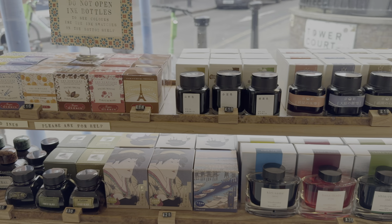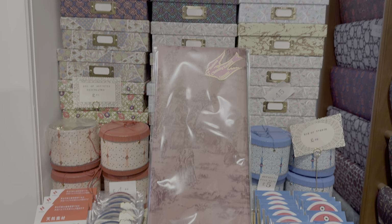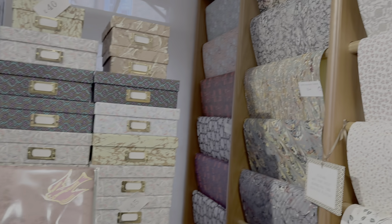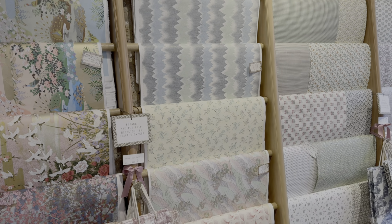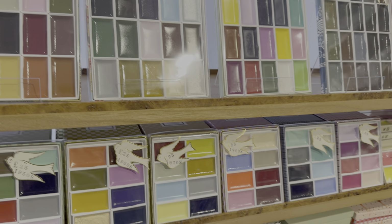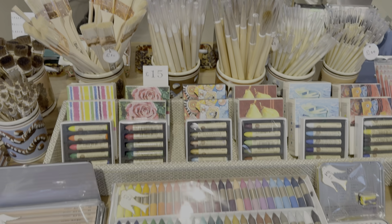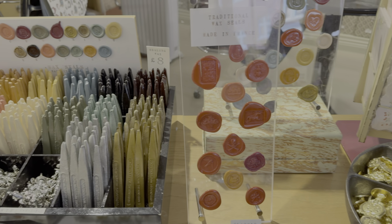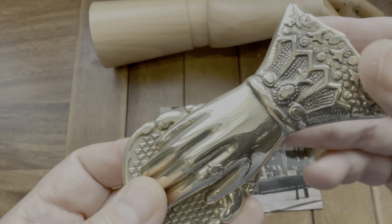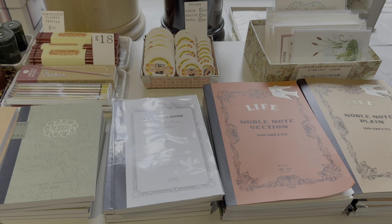They had a nice selection of fountain pen ink from all over the world, and a small selection of glass pens. They also had a sizable collection of different kinds of specialty papers and things made from specialty papers. And for the artists, they had watercolors, pigments, tools, and pastels. And they had specialty stationery items like wax seals, and this cool little clip that I'll be using for my traveler's notebook. Their journal selection was a real standout.